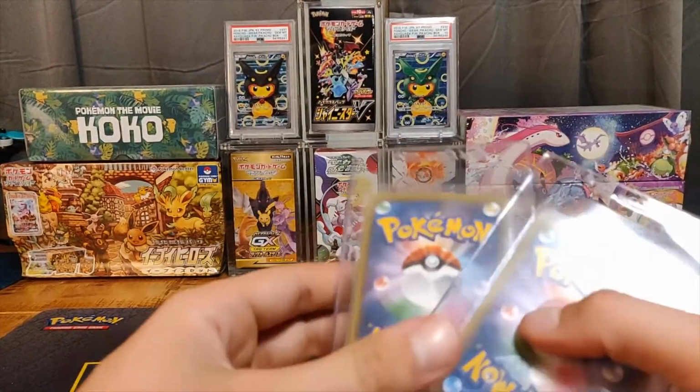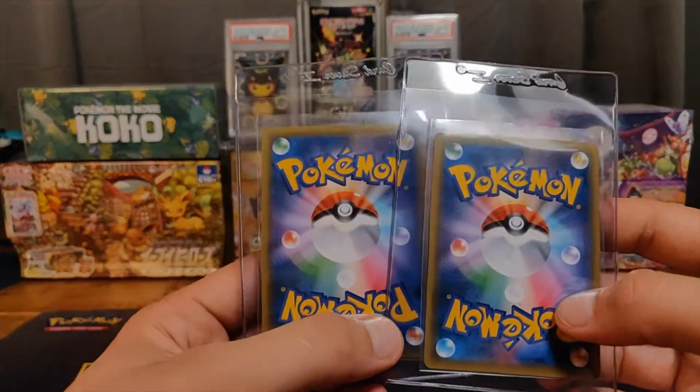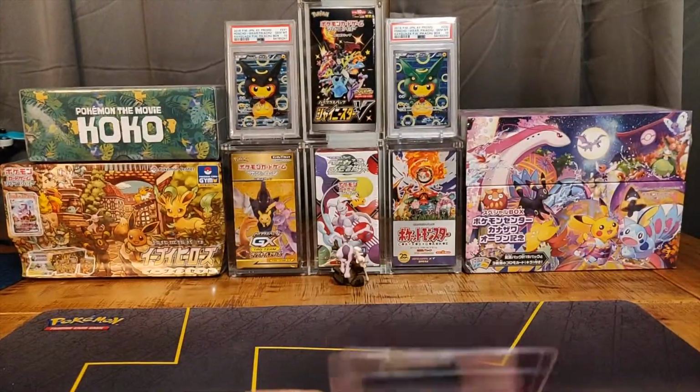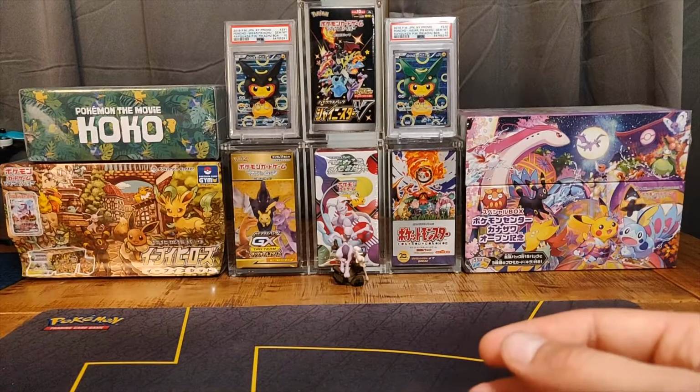So I got these two Espeons I'm gonna grade. I think they're a little bit off centering wise, but they're bottom new, sleeved and everything. They're probably gonna get 9 or 9.5s, hopefully not 9s, but 9.5s.